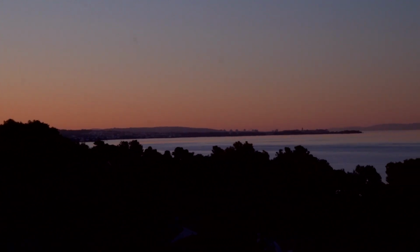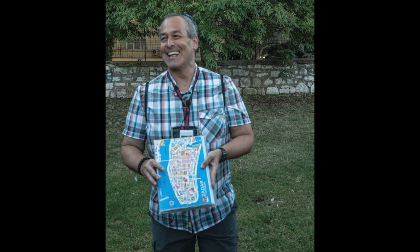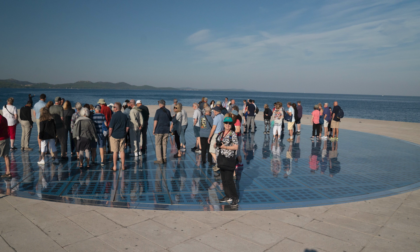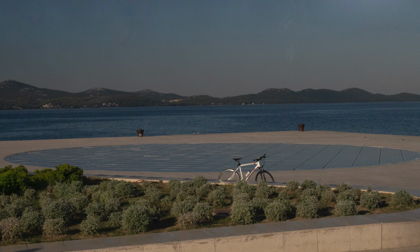We're staying at a hotel on the sea which provides a prime view to witness a captivating sunrise. Our guide, Professor Vinko, effectively uses a book of visual aids and a map to make his points. First stop is at the Greeting to the Sun. It's a circular group of glass plates and solar panels surrounded by other plates, mimicking the solar system. It powers some of the waterfront's lighting.